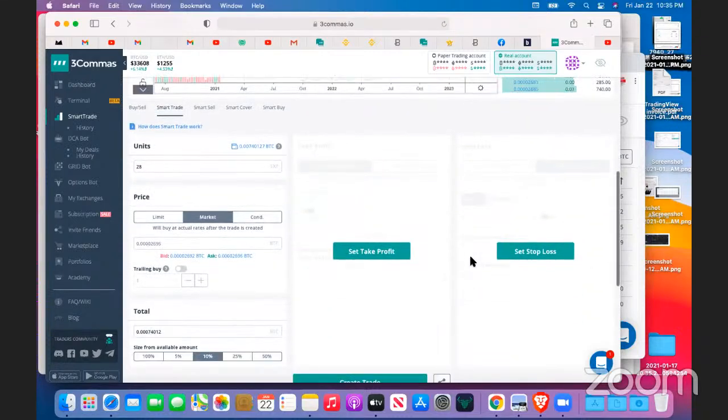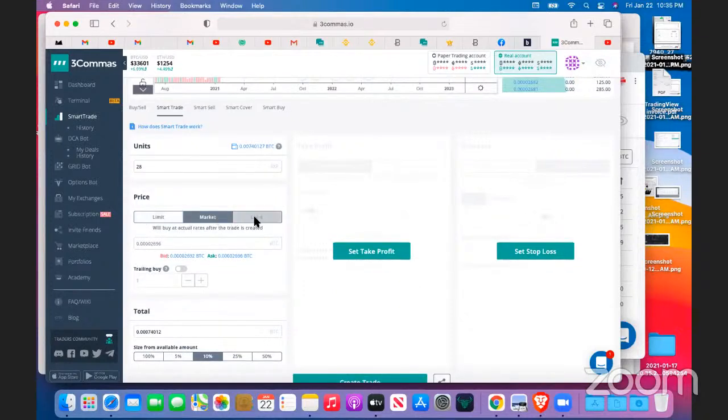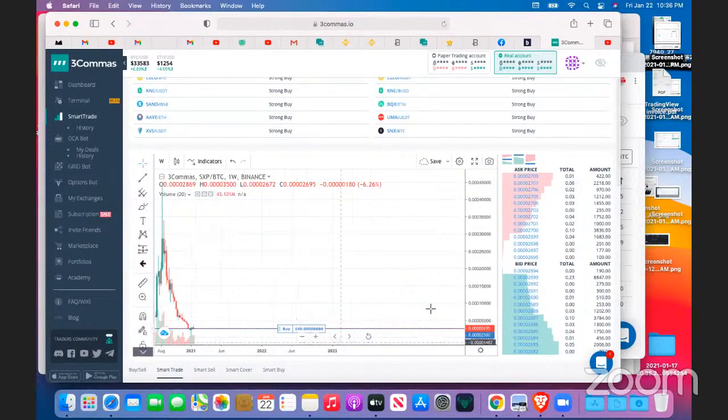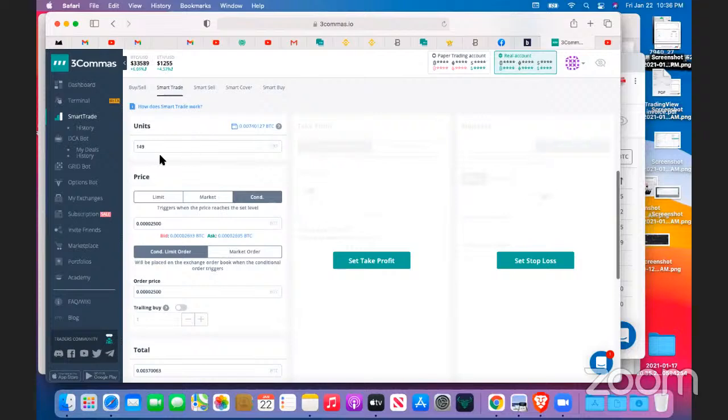Now you say, okay, smart trade. You have money there. Use conditional. If you want to use limit, you can use it. Don't always use market, because market will buy immediately at a price probably you don't want. Then you type, at what price do I want to buy it? Maybe 2,500 Satoshi. Then you type it at the price here. Then scroll down, you are done here. So if it's 50% of your market you want to use, say, okay, 50% of my money will buy how many volume of this coin? 50% will buy 149 pieces of it.